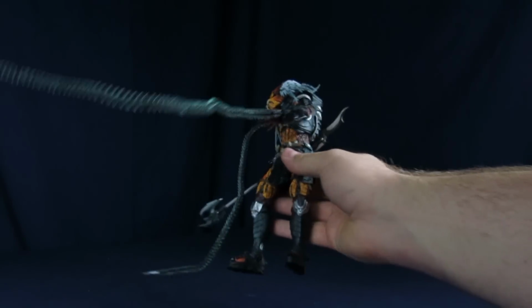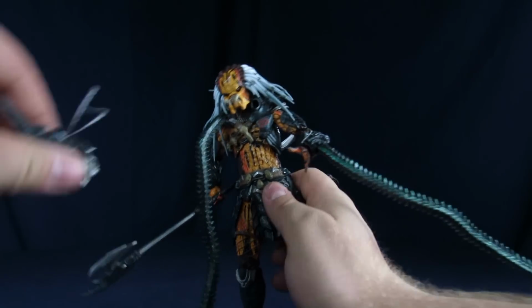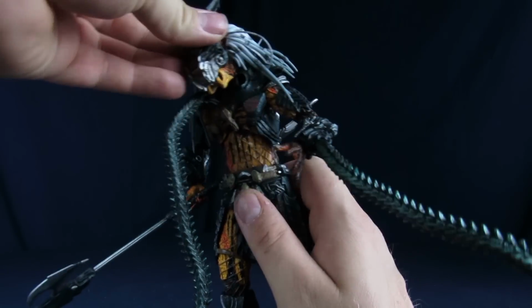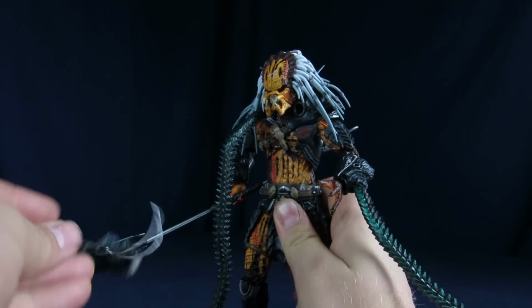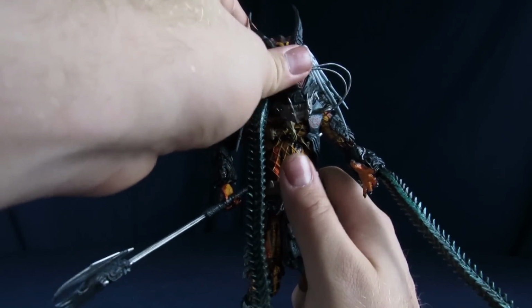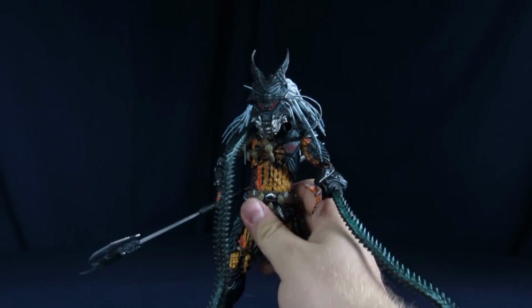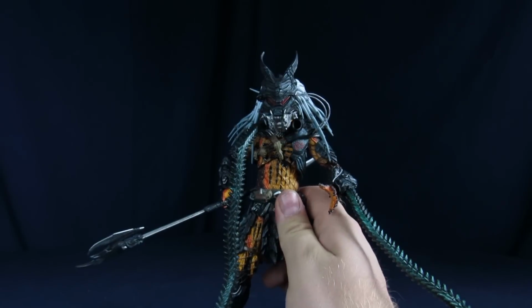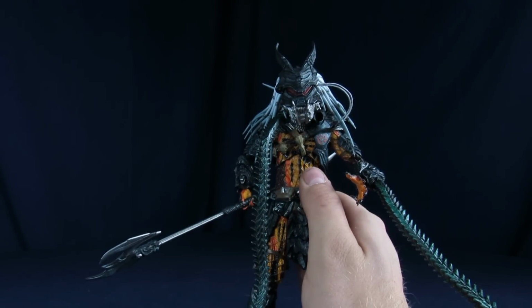But you can hook it into the arms, which is super cool. It has the pike that you see. So more or less, it comes with everything that the Kenner came with, but just looks cooler. That is the only thing that's infuriating about the Predator figures. The problem with a lot of these Predator figures is that the masks just don't like to stay on them. Standing on your shelf, it's going to stay, but if you start articulating it, it's going to pop off.